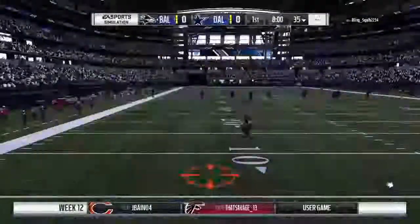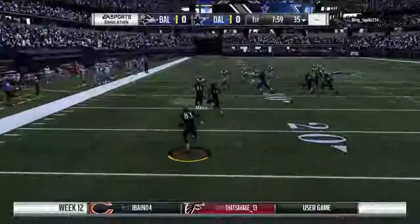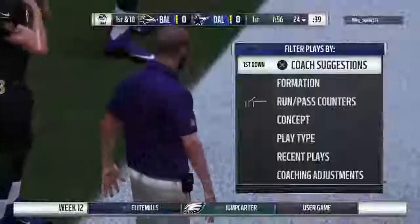The final playoff push is upon us. It's Week 12 of the NFL season, and we're underway on EA Sports. This one taken from the 7th. They'll bring it back to just about the 25, call it the 24-yard line.